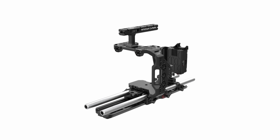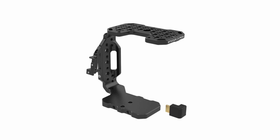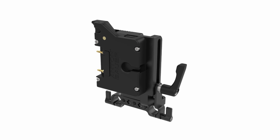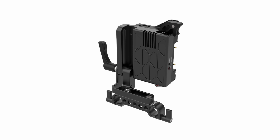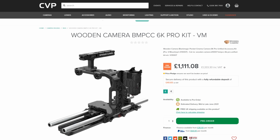Now let's look at some rigging, starting with Wooden Camera and new accessories for the Pocket 6K Pro. As with most Wooden Camera solutions, this will be available in three different kits, Base, Advanced and Pro, which will be available in V or Gold mount. The cage that they've designed for the Pocket 6K Pro is a half cage, and it looks like quite a nice solution with a good range of mounting positions across it.